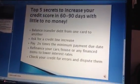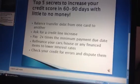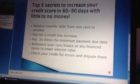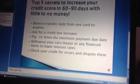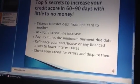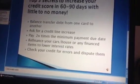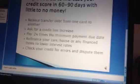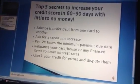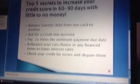The second way: ask for a credit line increase. Again, you don't want to max out your credit line. You want to keep it real simple, real easy, so that you're not over, I believe it is, 70% balance. So if you have a $10,000 line of credit on your card, you don't want to be over $7,000 in most cases. It just makes it look like you don't have good management and you're basically paying only the minimums. So you want to help yourself out in those situations.